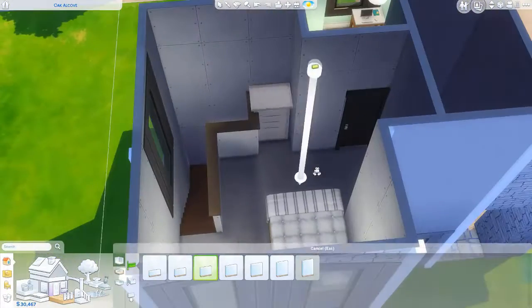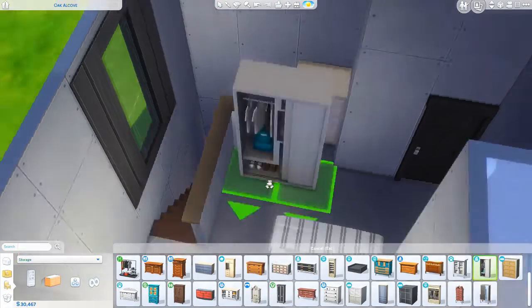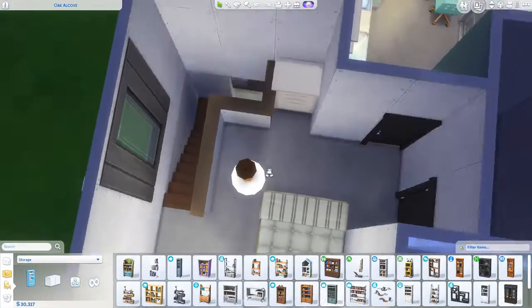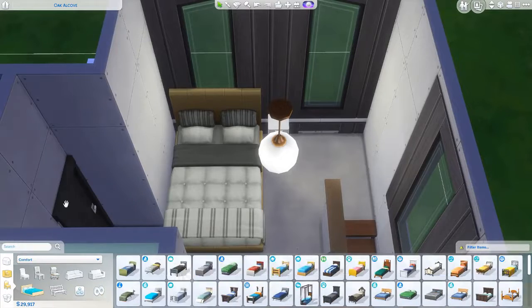I also created another tiny house, which you can find on the Sims 4 gallery. I had to change a few things around. I did record that video, so I will put a video up for you guys if you want to check that out. It is a tiny living garden shop, and I absolutely love it.